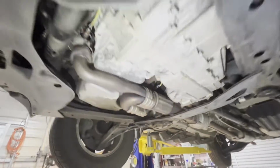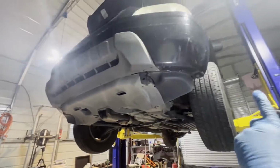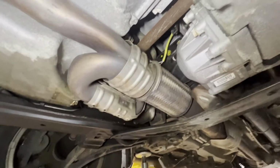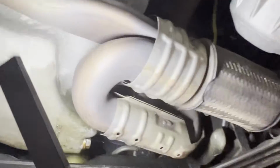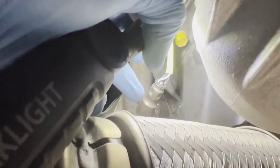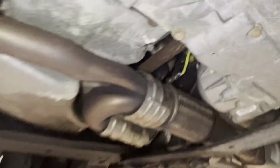So if you're looking this way, that's the driver's side. This is the front of your vehicle. Look underneath here. Focus it real quick. You see your engine up here, your oil pan. We're gonna remove that O2 sensor and put the spacer in between that. All right, let me go ahead and show you how to remove that one.